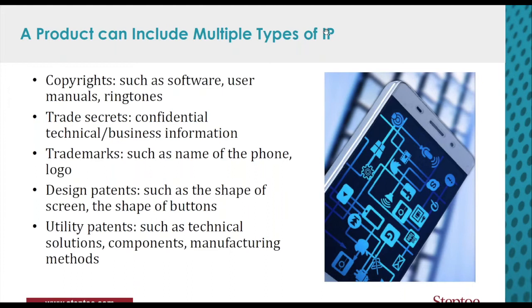Trademarks, so the name of the phone, the logo. Everyone has certain, let's say for Apple, for example, you have the Apple icon in your mind, I'm sure, as I'm talking right now, and that is an example of the logo. So design patents. Design patents cover certain design features. For example, there was litigation between Apple and Samsung related to design patents. In the older iPhones, you may recall there was the button for the home screen or rounded edges for a phone. All of those types of things can be protected with design patents.